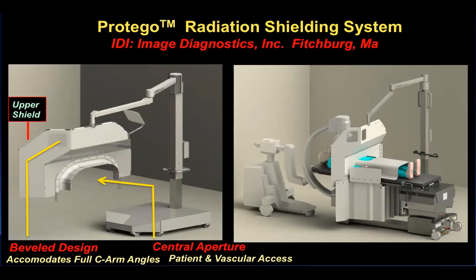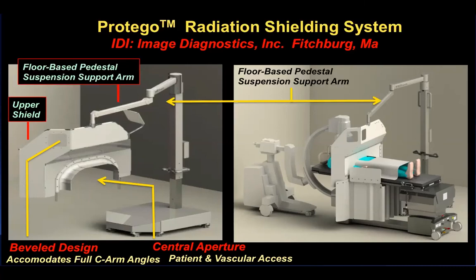There's a central aperture on the upper shield through which the patient sits on the table. This goes over the patient's groin area, or at least hip area. It allows for the patient to lay on the table comfortably and for vascular access, both radial and femoral. This upper shield is suspended from a support arm that is either on a mobile base or can be suspended from the ceiling. It has multifaceted articulations that allow facile panning at the table.